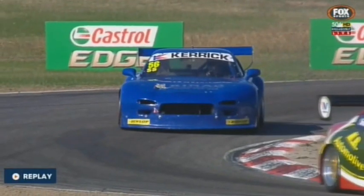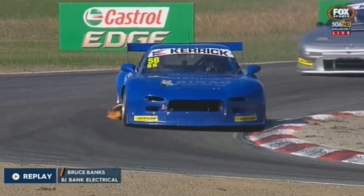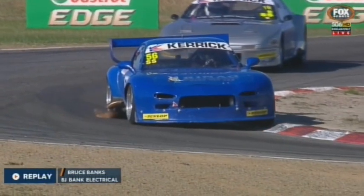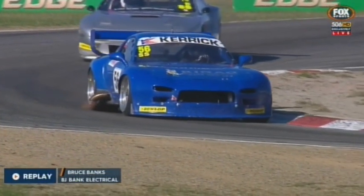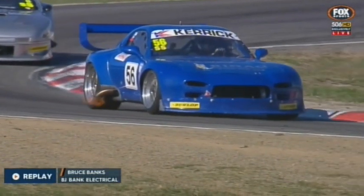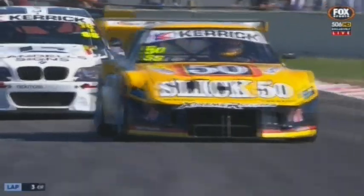So Randall, who's got the lead here at the moment comfortably now, 2.3 seconds. We watch a slow-mo of Bruce Banks coming through, just that lick of flame, something we missed, don't we? Yeah, tipping a bit of fuel in on the overrun. What that does, when you get back on the gas, it's tipping fuel into the engine and it gives you instant throttle response. So you'd see that a lot in V8 supercars and sprint racing.